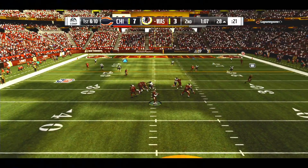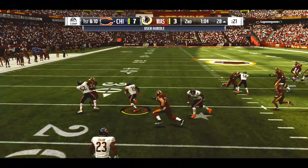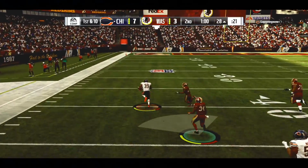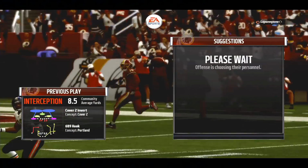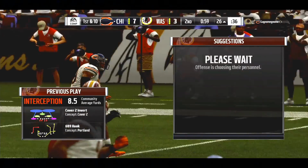On 1st and 10, Smith, looking for Crowder, and it's intercepted. Eddie Jackson picks it. And a great return here gets this one all the way down to the 26-yard line. That's sort of a second quarter to forget for him. Now 2 picks in this frame.